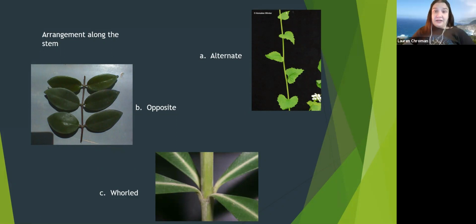And certainly not least, nor last, but one of the most common as well, is whorled. Whorled means you have a set of leaves that comes off in a circular pattern all the way around the stem, all at the same time. We don't see this very much in trees or in shrubs, but in our herbaceous plants, perennial or annual, we see this rather often.